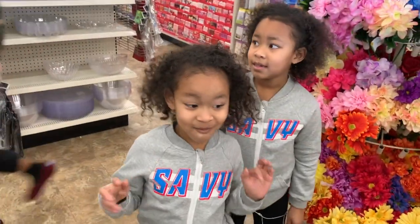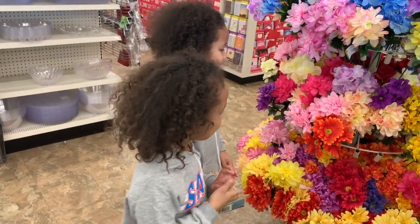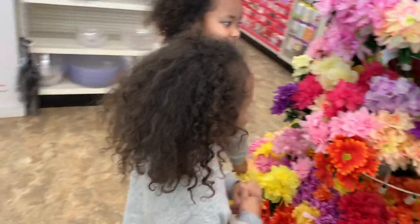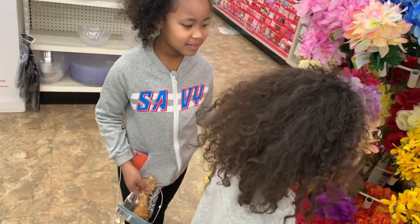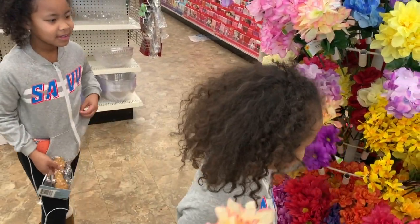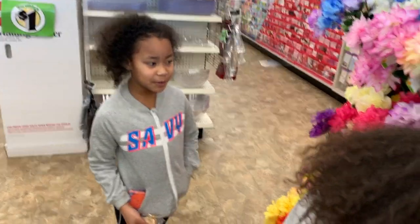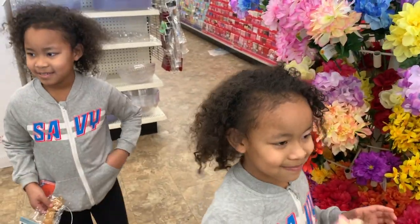The first thing that we're gonna need in our DIY is flowers. So any idea what the DIY is yet? What do you think, Caddy? What do you think I'm gonna do with the flowers? Like make a headband. What do you think, Caddy? I'm Alexi. I think you're gonna make bows out of it. Bows and headbands, is that what they think? Okay, we'll see, right?